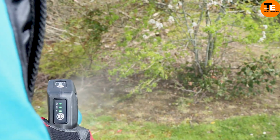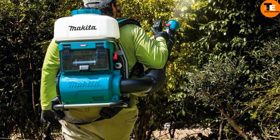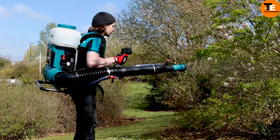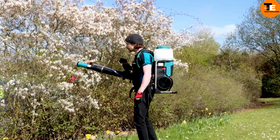With a spraying range of approximately 14 meters, it rivals many gasoline-powered alternatives. The Makita Backpack Mist Blower combines power and convenience, offering reliable performance for $920, making it an essential tool for extensive garden care.